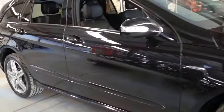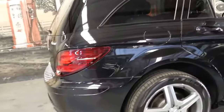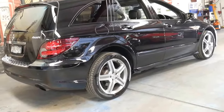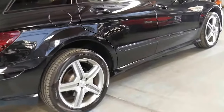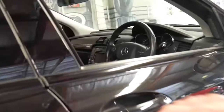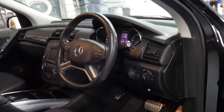We're going to be talking about this 2009 Mercedes-Benz R300. It's called a Grand Edition and it's metallic black with black interior. It's done 64,000 kilometres and it's in immaculate condition. It has Pirelli P0 tyres all round, two original keys, reverse camera, Bluetooth and navigation.